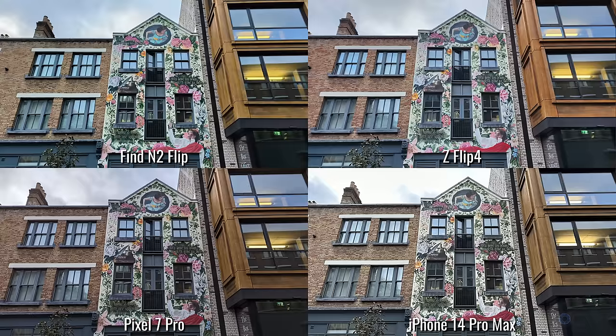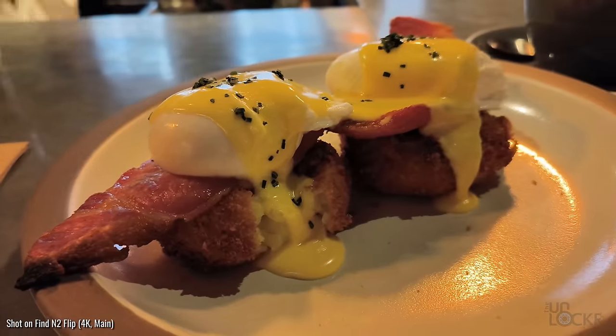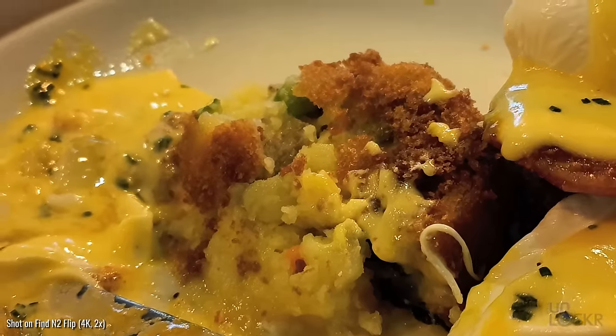And as such, it should have a bit better raw dynamic range than the Flip 4, but of course, that's only part of the story as the image processing and software makes a huge difference as well. Now, you guys tell me which images you prefer in the comments below by the end of this video. For video, we have 4K on the main and even in the 2x zoom, but not on the ultra wide or the selfie camera.